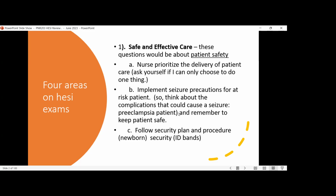And what about magnesium sulfate? Since it's a central nervous system relaxant, it relaxes everything. Could she get too much magnesium? Yes, you get magnesium sulfate toxicity. So what would I have at bedside? Calcium gluconate. You got it. So you see how these questions could go.